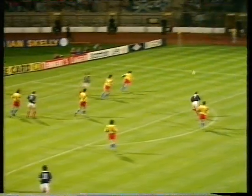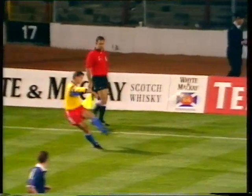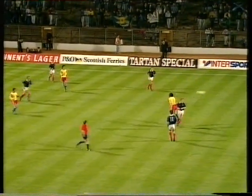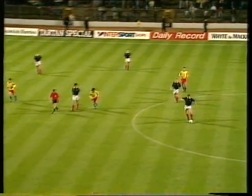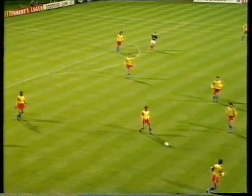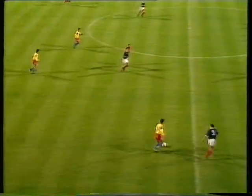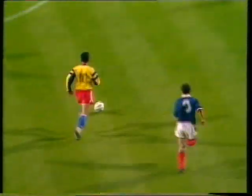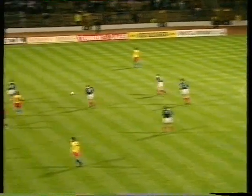Here's Connor. McAllister making a late run into the box. That was picked out by Connor, but the Romanian defence equal to the task. Here's Brian Irvin. Well, a careless ball. That's not Irvin's greatest quality, coming forward with the ball at his feet. Here's Hadji. Well, no better than Irvin's pass.